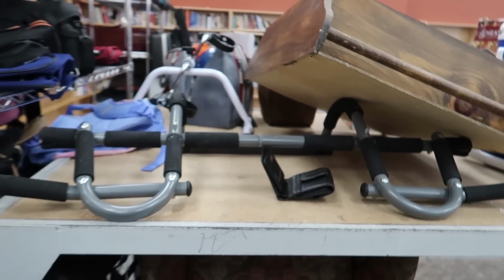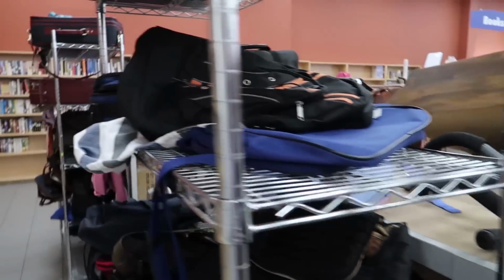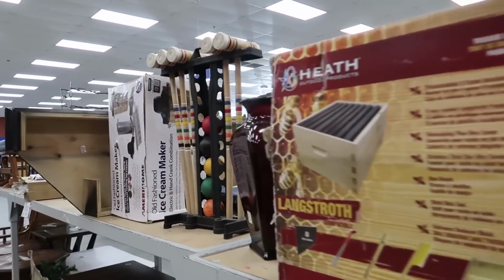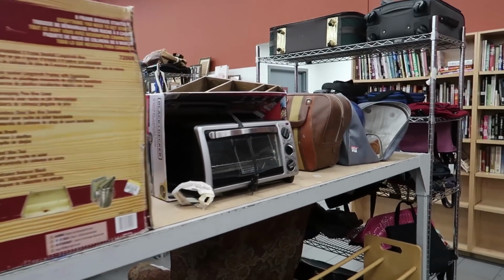They've come down quite a bit, but again, always look things up. Things change with the times, especially over the past few years. Prices have fluctuated like crazy on things. So, what is that, a beekeeping thing? There is some interesting stuff here today, guys.